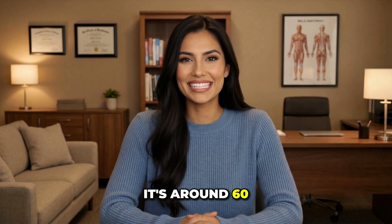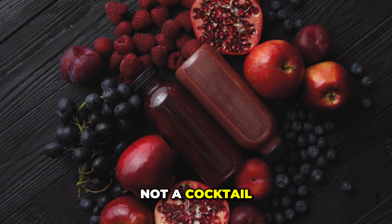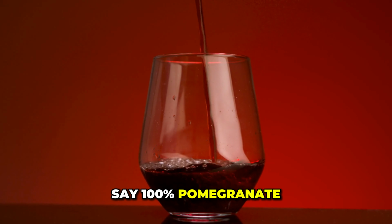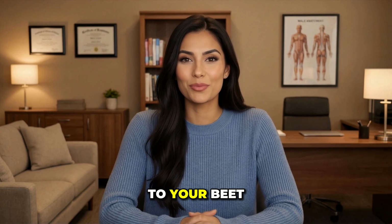It's around 60 to 80 milliliters of pure pomegranate juice. Not a blend, not a cocktail, not one with added sugars. The label should say 100% pomegranate juice and nothing else. Dark red, not pale. Pale means diluted. Add it directly to your beet juice.